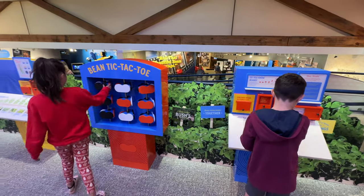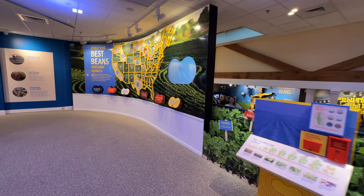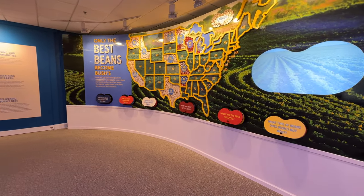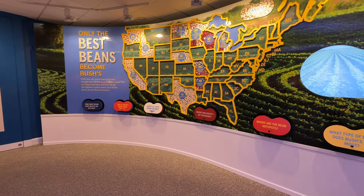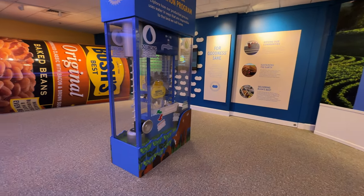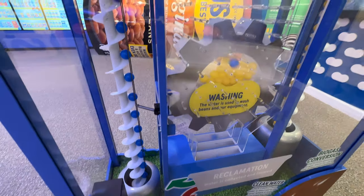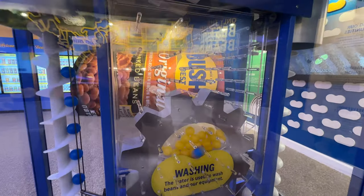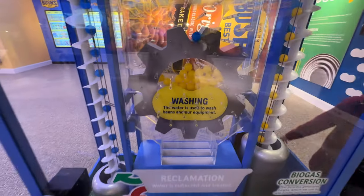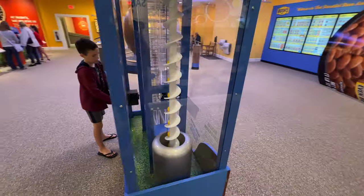So it is a family-friendly, free museum that you can come and learn about how beans are canned, how they're made, where they come from, the history of the company, and all sorts of interactive elements, even this one over here. So this is great for kids to come and spin the wheel, which brings the balls all the way up, and how they wash the beans, and the whole process is kind of fun to do here.